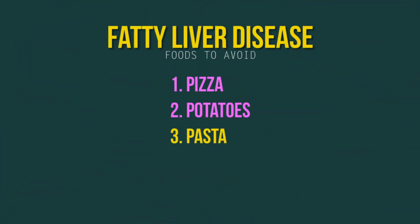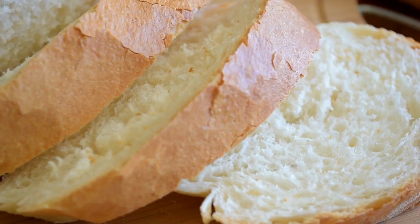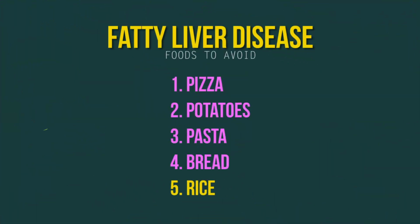Number 3 is pasta. Yes, lasagna is so good. So is pasta and fettuccine. But if you want to improve your liver, we really need to decrease or minimize pasta. Number 4 is bread. And these are all breads. White bread, wheat bread, rice, corn, all sorts of breads. Breads can cause a lot of fat to accumulate, cause you to gain weight, increase your caloric intake, which can ruin your liver.